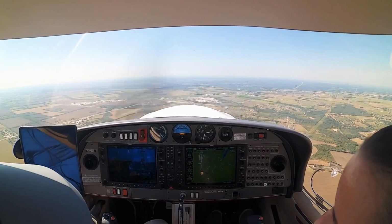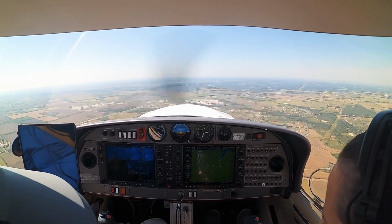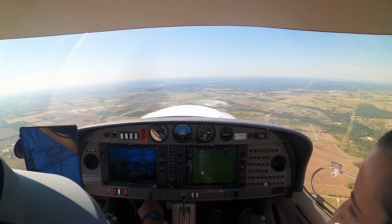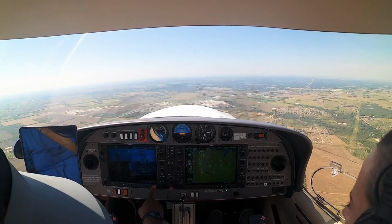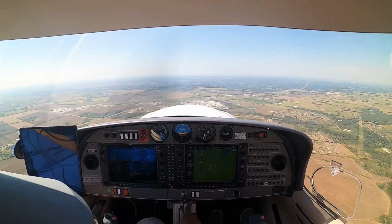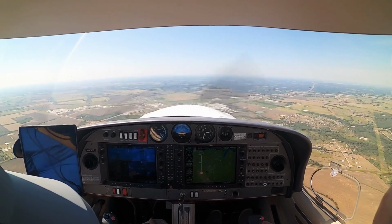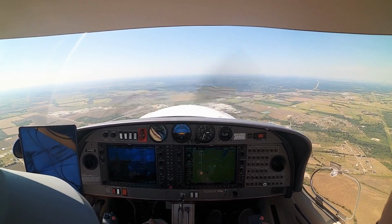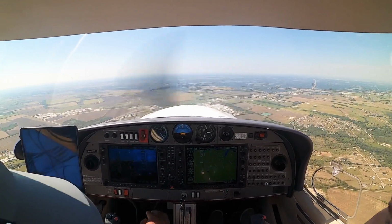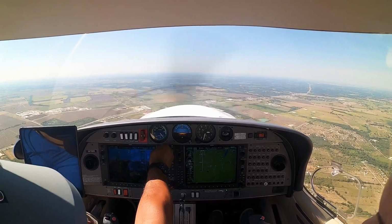Diamond 478 Delta Sierra, 10 miles southeast with request. 478 Delta Sierra, Sphinx Tower, say request. I'd like to see if you can accommodate a practice approach for ILS 35 left circle to land. 78 Delta Sierra, maintain VFR, practice ILS 36 left approach approved, no separate services provided. Okay, we'll maintain VFR and report the outer marker inbound. 478 Delta Sierra, thank you.